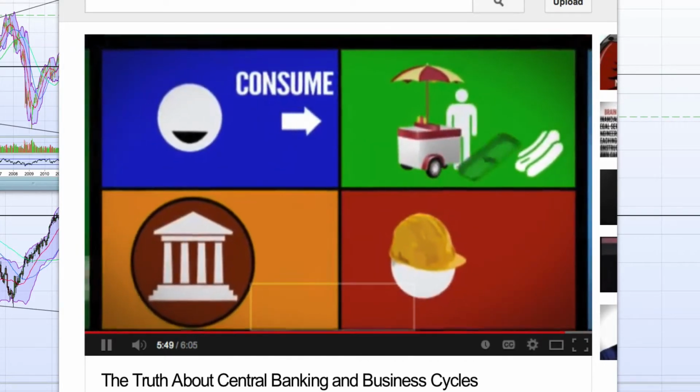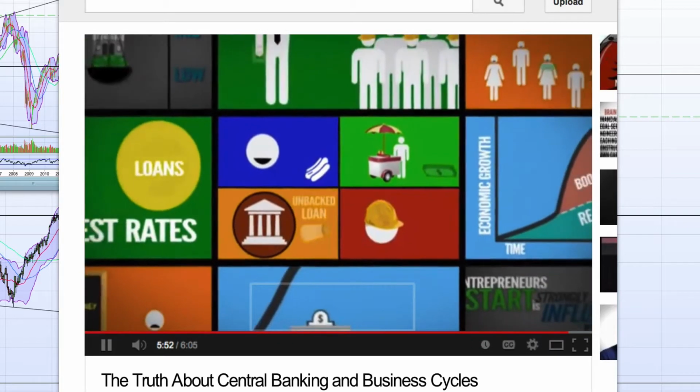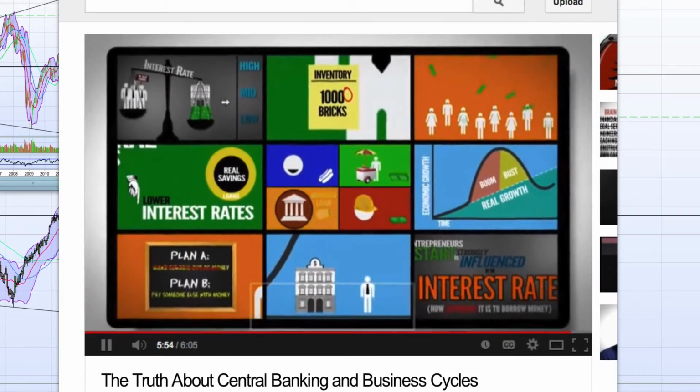We'd all be better off if the delicate dance between savers and consumers remained free from the meddling of central banks.